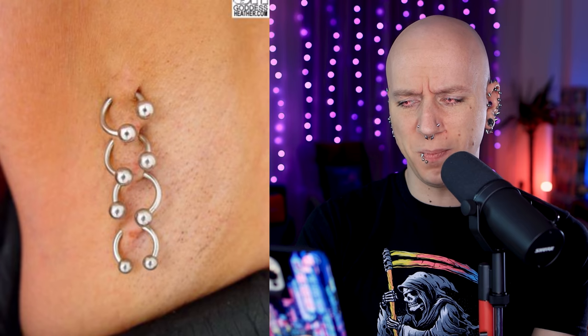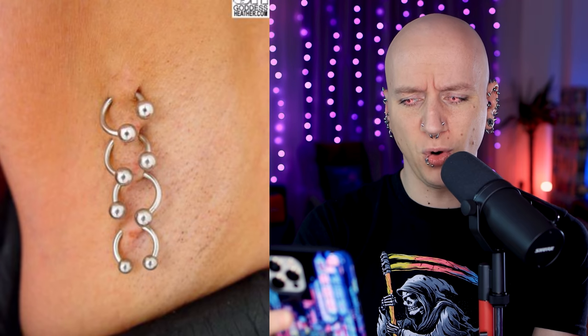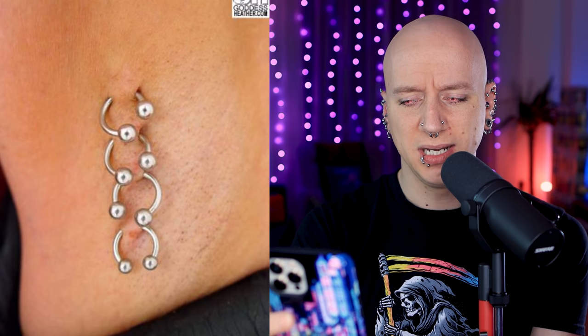I just can't believe I can still find things I've never seen before. I don't understand. Oh God, where's this? What part of the body is this? So you've got four horseshoe bars in, quite shallow. Where is that on your body? I thought this was another armpit, because you can see little tiny hairs. Is this another armpit piercing? Stop piercing your armpits, guys. It's not a good idea.